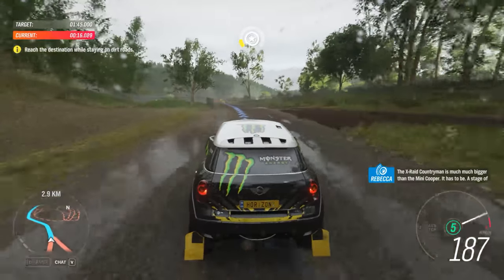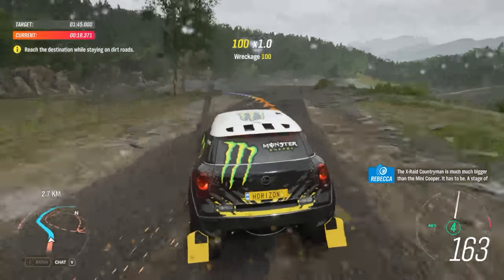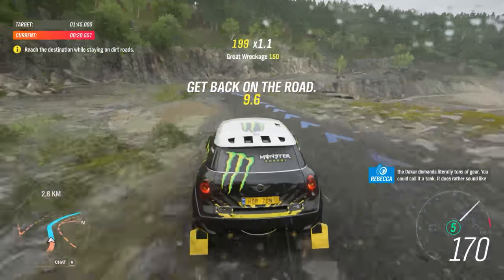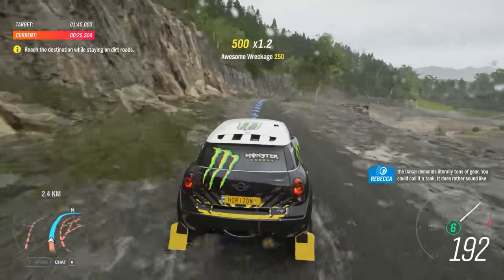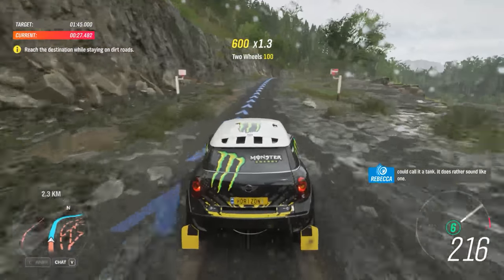The X-raid Countryman is much, much bigger than the Mini Cooper. It has to be. A stage of the Dakar demands literally tons of gear. You could call it a tank. It does rather sound like one.